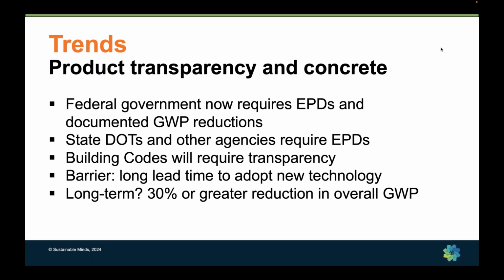One barrier we see is that for the most part, the construction industry has a long lead time to adopt new technologies. I think in the long term, we'll see a 30% or greater overall reduction in global warming potential for an entire building or structure. I think it's doable, it's real, and we're happy to be helping to document that.